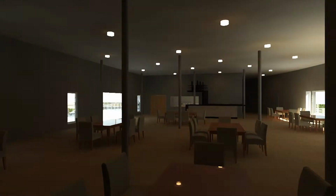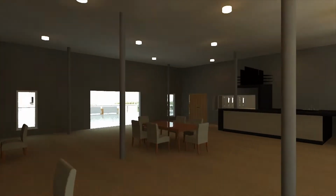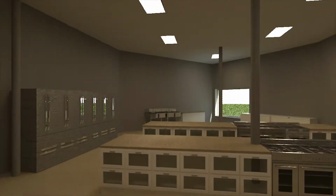A restaurant has been installed for all users of the spaceport to provide refreshments, and this has been designed in conjunction with the CIBSE guide on energy efficiency in commercial kitchens.